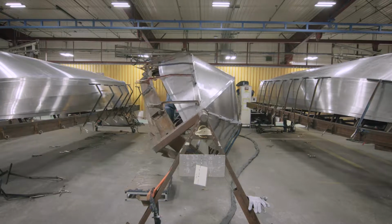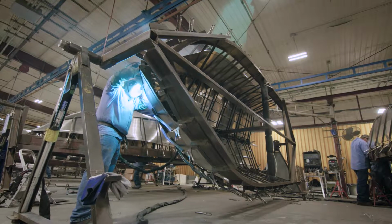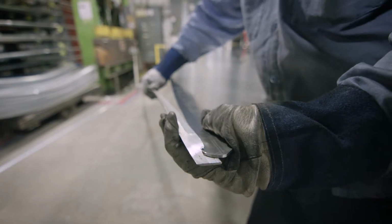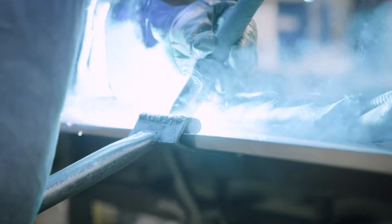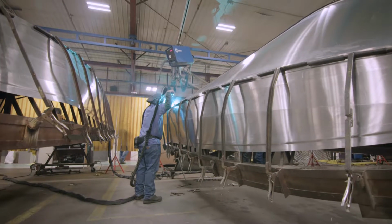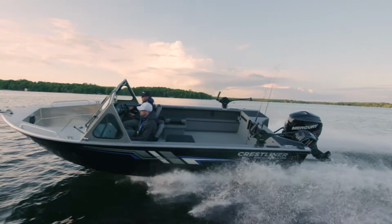To ensure the welded seams and panels are fit to the precise standards of our industry-exclusive hull design, Crestliner utilizes model-specific jigs and a unique interlocking tongue-and-groove construction process. Our welders employ the most advanced continuous seam welding process to fuse together the panels of the 4X hull with precision, creating a one-piece bonded hull and delivering unmatched strength and durability.